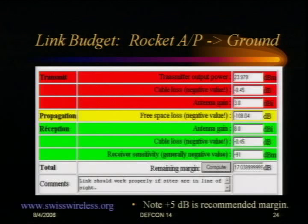But the numbers here, basically for the transmitter, consider that as an access point target on the ground. The transmit output power would then be 50 milliwatts. Cable loss is actually calculated. I just plugged in the same cable loss I had on the rocket, which I figured you probably have anyway, with an antenna directly connected to your access point. And average 3 dB gain. Pretty much anybody that's got one at home has at least that much.